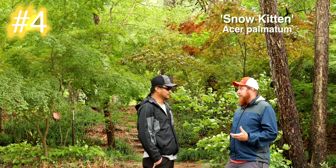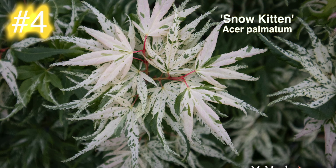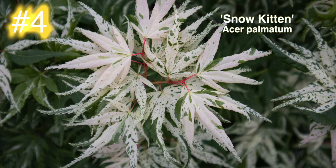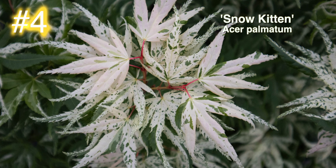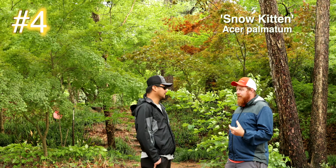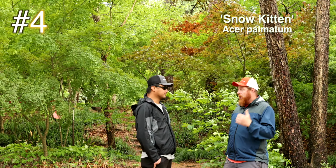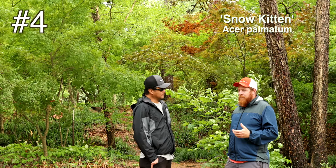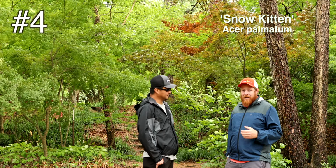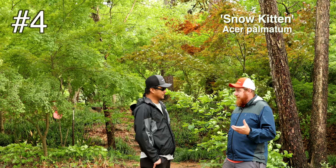Make sure it's got good drainage. My number one thing with those small, slow growing variegated dwarfs is good drainage. Because it's a dwarf, good drainage is essential. Because it's a Japanese maple, that's important too. But when you add that variegation, it ups the ante on making sure that you have good drainage on something like Snow Kitten. So a container's a great way to go. Give it some protection from the hot afternoon sun, but that splotch variegation on that, it's just outstanding.